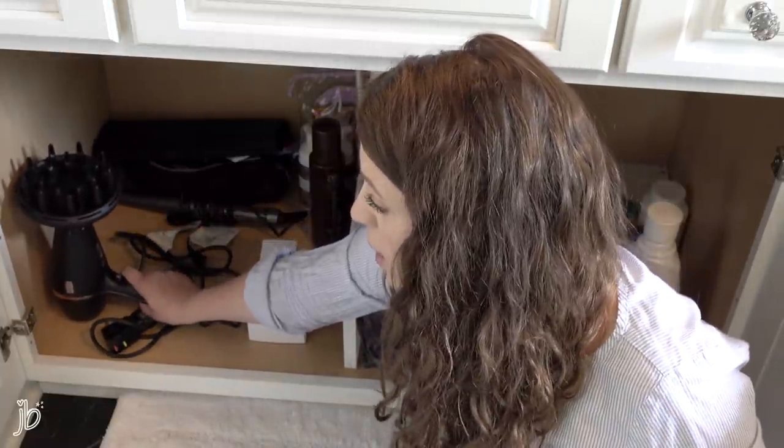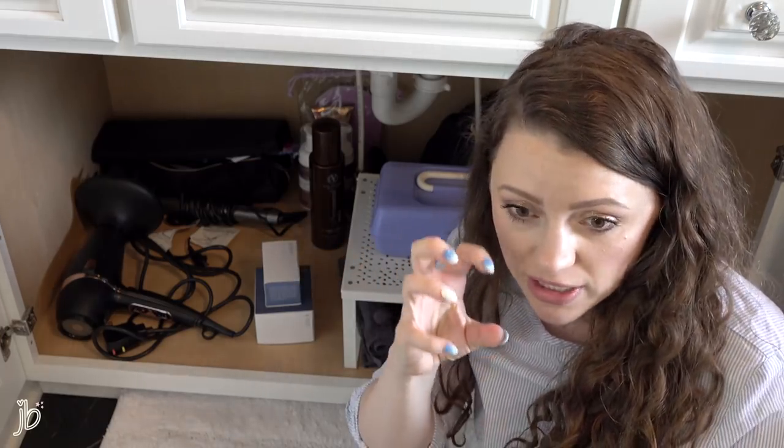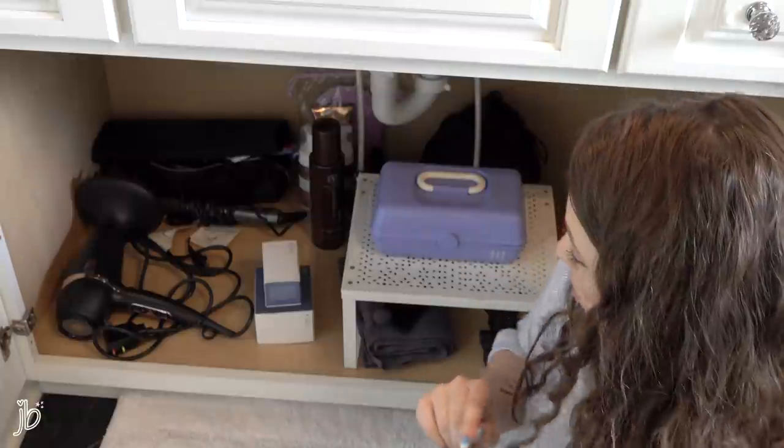I do love it, but you can use any blow dryer with a diffuser and it does the same thing. And yes, I'm working on that video. I know a lot of you guys are asking me about how I do my hair. It's coming soon. I'm trying to think of the best ways to film it. It's gonna be a little tricky.